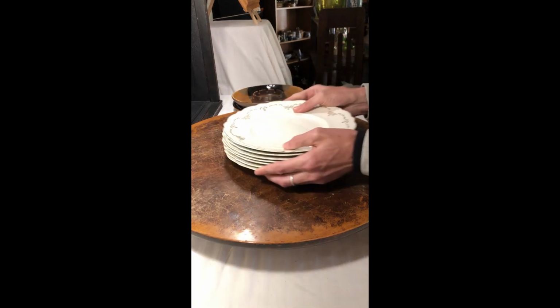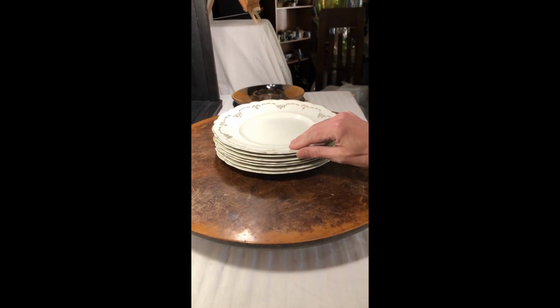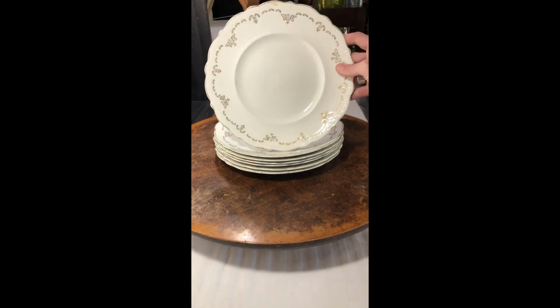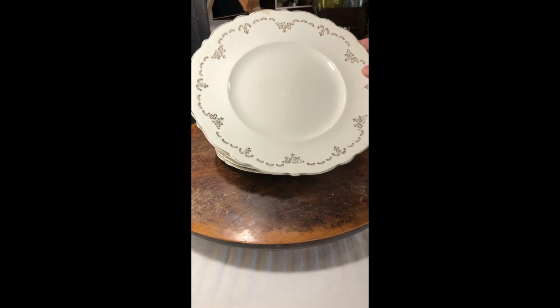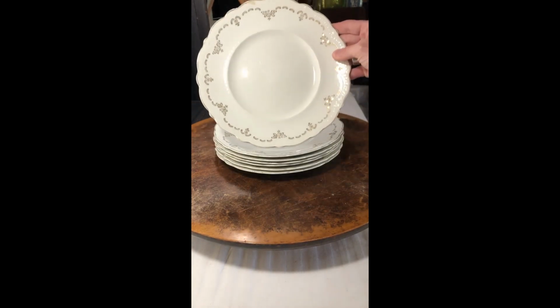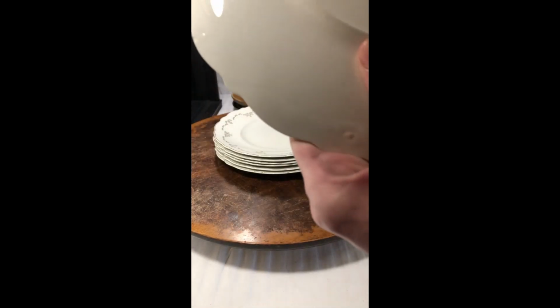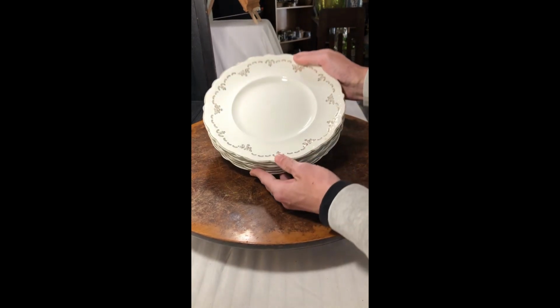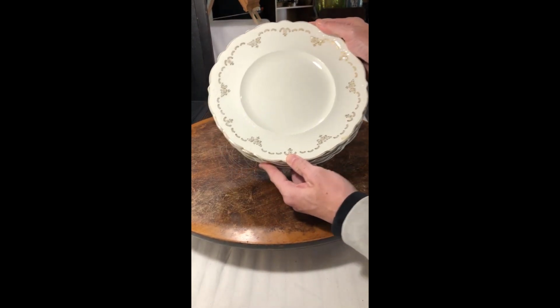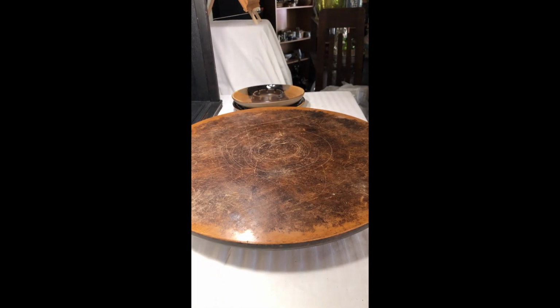Some more plates that I found. This is a set of 1, 2, 3, 4, 5, 6, 7. A set of 7. You can see that they've got this gold band around it. And they are marked Johnson Brothers, England. So, fell in love with those, and they went in my cart. All right.